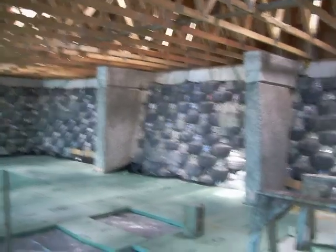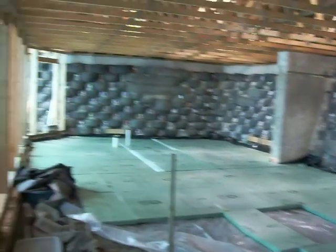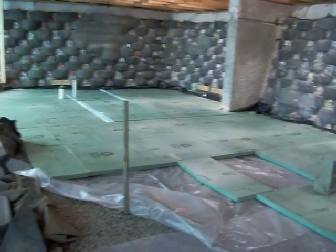Hey all, you're looking at Shawn's masterpiece of work for this week. The subflooring is down for the main part of the house. There's a little bit up here where there's some septic business going on, which is actually running below the subfloor. We have to wait for the plumber to come back.